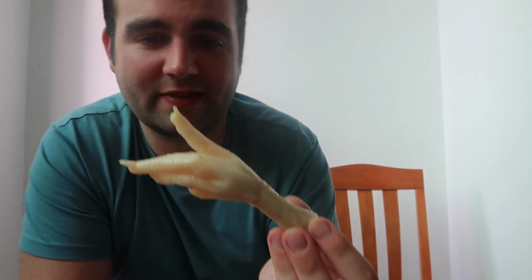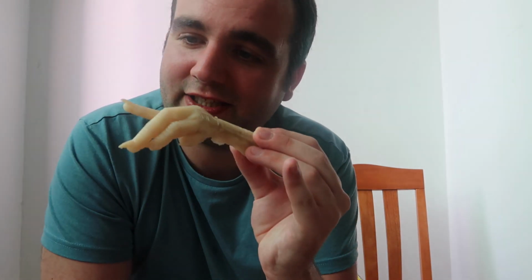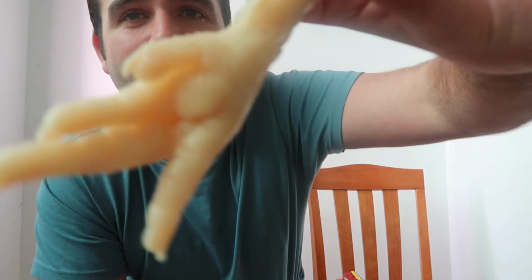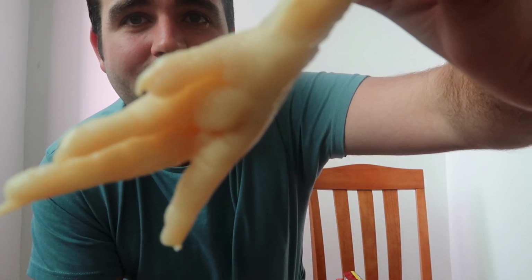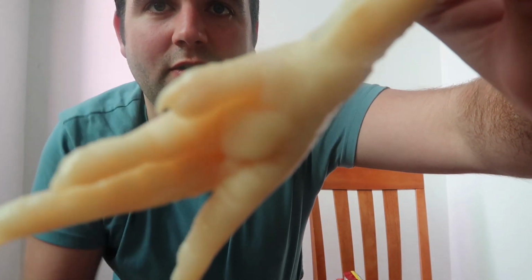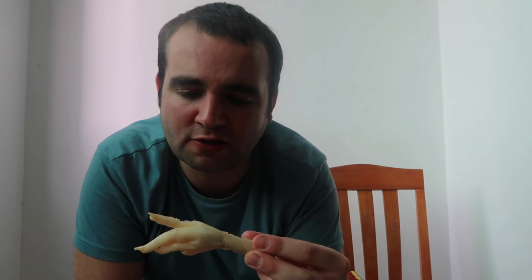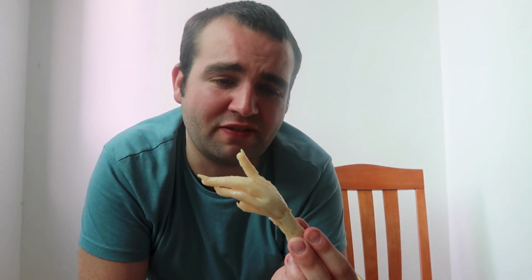A pickle's just dropped on my hand. I think I'll eat the toe first. I don't know if I'm supposed to eat the claw or not, but yeah. You can even see the scales on it, which is disgusting. Look. Oh. Yeah. Okay, well, it's definitely been preserved in vinegar or something like that. It's got a very strong taste of vinegar.